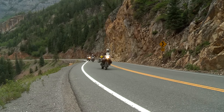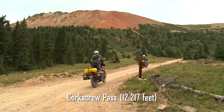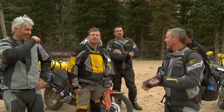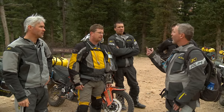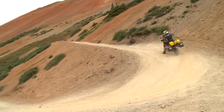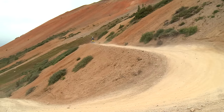We just left Ouray, Colorado, and we're heading up the notorious Corkscrew Pass. So if the beginning's any indication, it's gonna be very challenging and technical way up and over this pass. All right, so what we've gone through so far is just a little warm-up corkscrew. The switchbacks are steep coming in and steep going out. So you wanna keep your momentum, maybe stay on the outside, and there's good berms on the outside so you can ride the rail and go around.